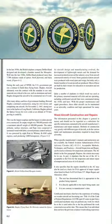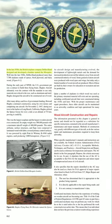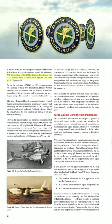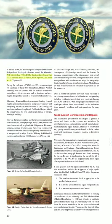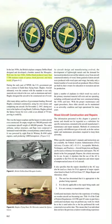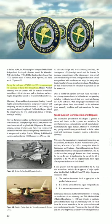In the late 1930s, the British airplane company de Havilland designed and developed a bomber named the Mosquito. Well into the late 1940s, de Havilland produced more than 7,700 airplanes made of spruce, birch plywood, and balsa wood. Figure 6-1.